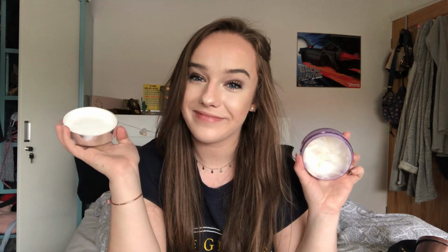And it's just a makeup remover, but it's so nice. I will show you, but it's a bit mucky, so just bear that in mind. And it's also being used a lot. It's just like a balm, and you put it in your hands, rub it in your face, and it just takes all of your makeup off.